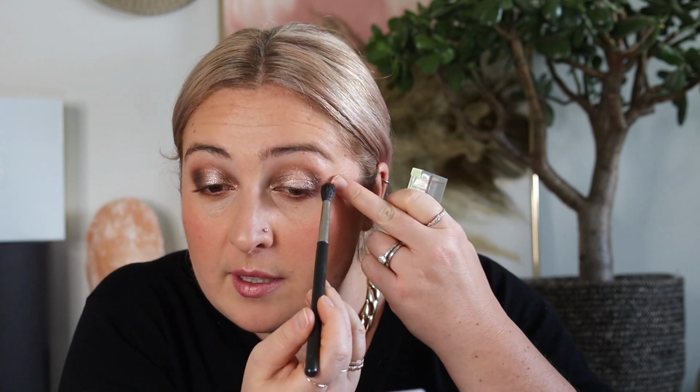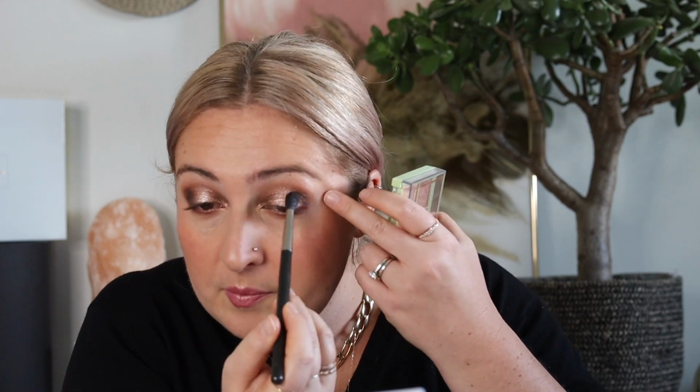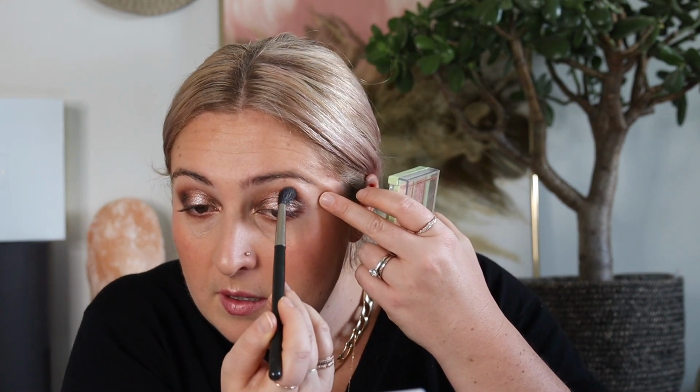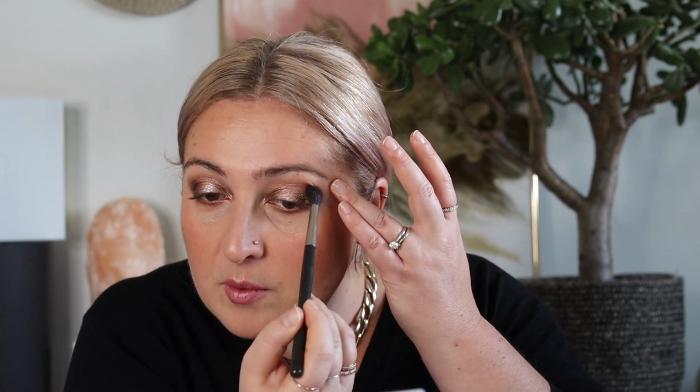So I wanted to deepen this a little bit because I'm using different colors, different tones. I mean, you can do this combination with any color really, but I feel like I liked more of that brown instead of the copper or the red finish. I think it just works better. Yeah, that's cool. I'm trying to use a really light hand with this blending.